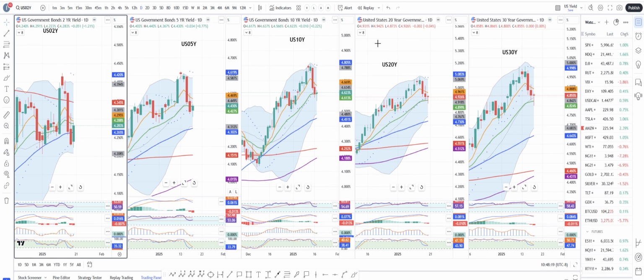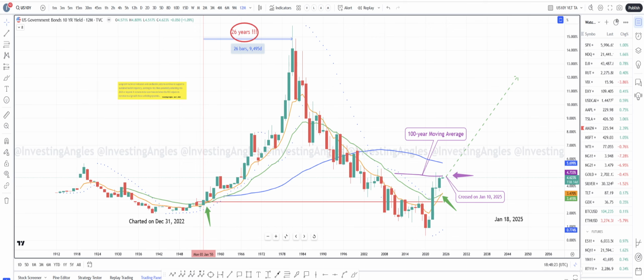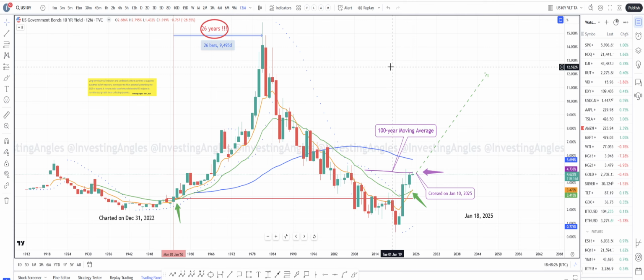From that perspective, I'd like to move to the next chart. This is an annual chart for 10-year yield, and we discussed last week what it did. It crossed the 100-year moving average. It touched and crossed, and now it's pulled back a little bit, rejected. However, it's not clear what would be the next move. If I judge from the other candles and from the other frames, I would say that this pullback is just temporary, and there is a very high chance that yields will go and surpass this 100-year moving average, establishing a long bullish trend.